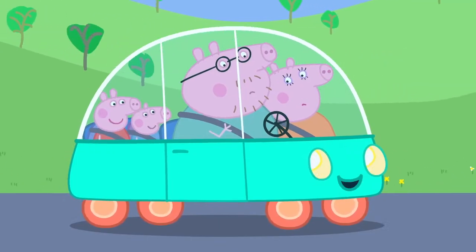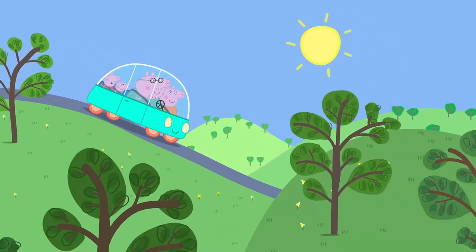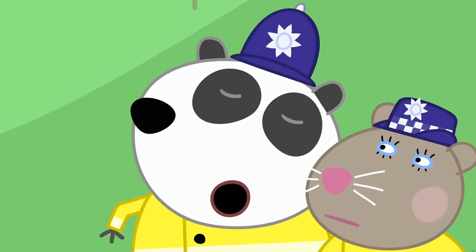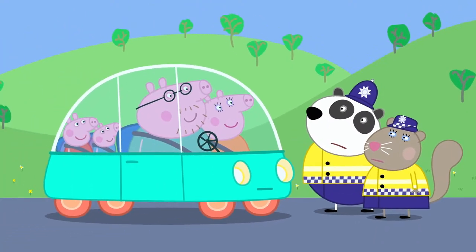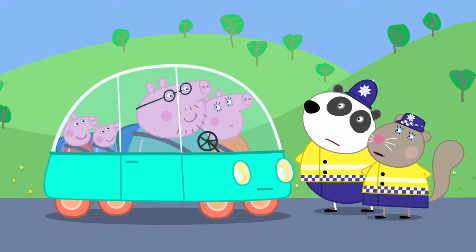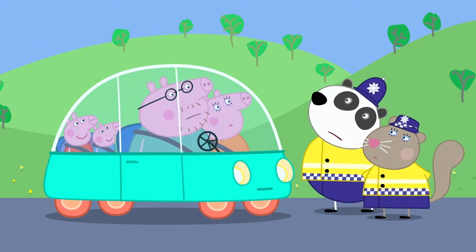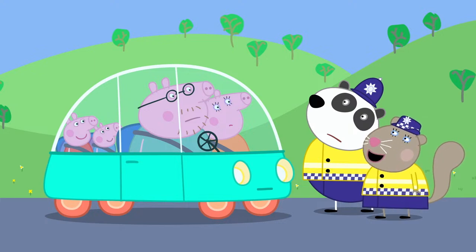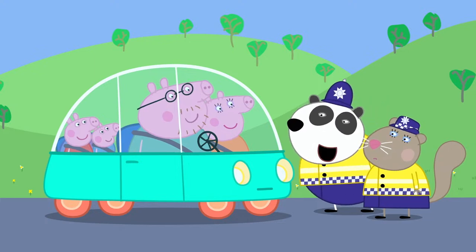Ooh! Don't worry, Daddy Pig. I am an expert driver. Whee! It's a magic car! Stop! It is Police Officer Panda and Police Officer Squirrel. Hello, hello, hello, hello. What's going on here, then? Driving with no hands, Daddy Pig. I wasn't driving. Yes, you were. No, I wasn't. Well, if you weren't driving, then who was? Car driving itself, was it?